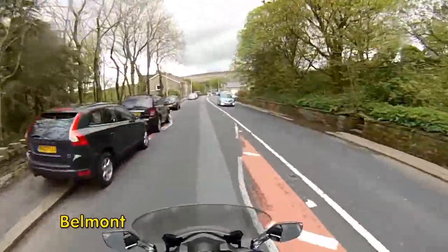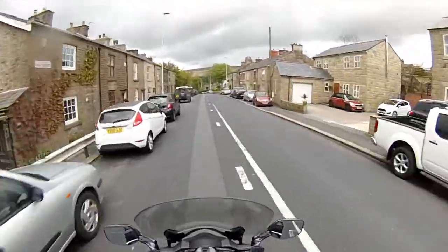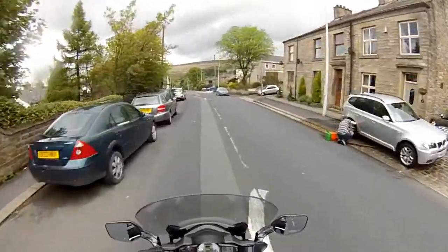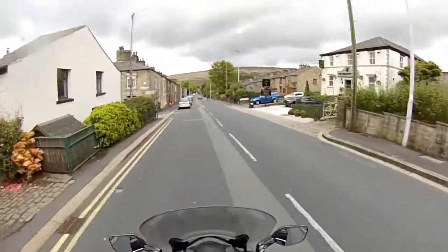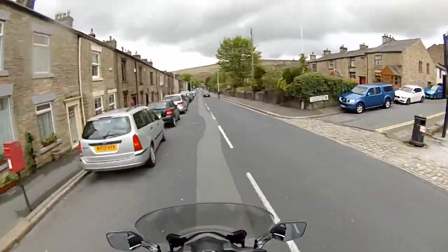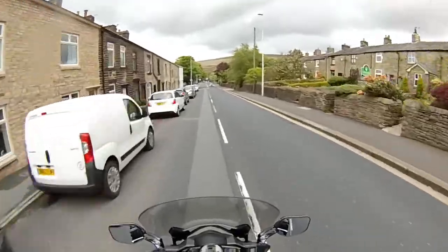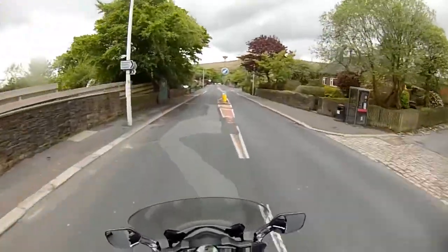I've turned right down here to go up Rivington Road. That's the Black Dog. Now I was up there Sunday just gone, the 3rd of July. It's now the 5th of July, I'm doing this voiceover, and they've chipped the whole road.